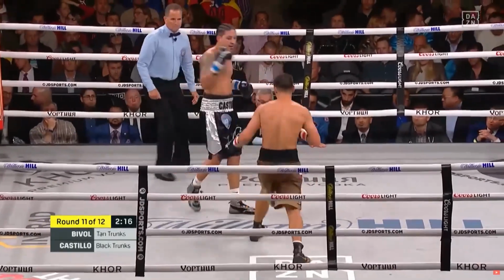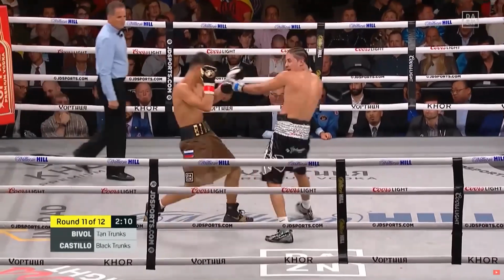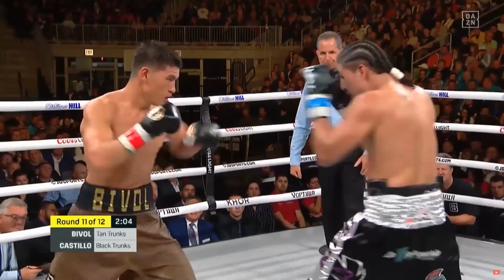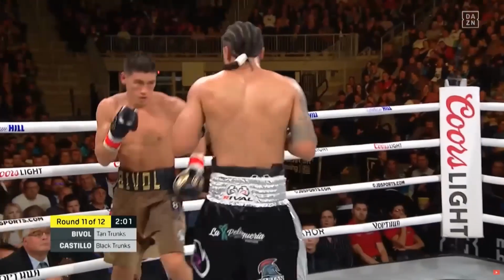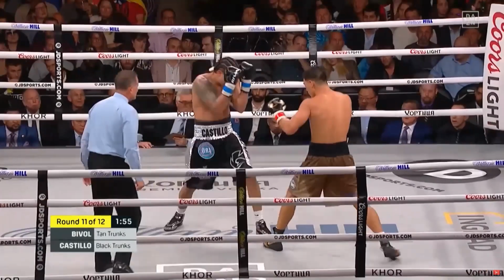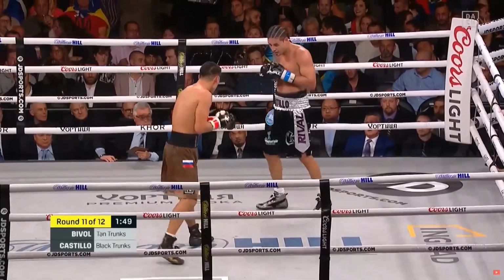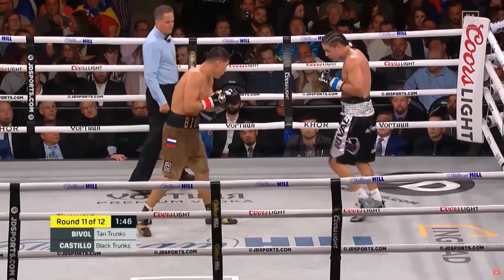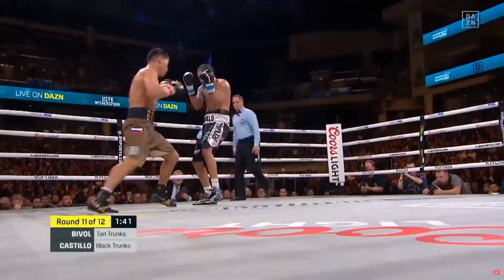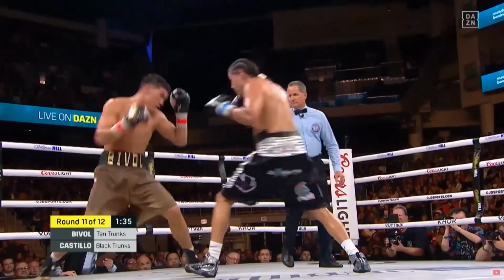That was not a good 10-second sequence for Castillo. He took his foot off the accelerator there in terms of awareness of the situation and had to retreat. Just took 2 left hooks from Bivol, nothing that was going to knock him out or cause any damage because his hands were high. But it's interesting that they weren't countered, because both of those left hands would have left Bivol open.